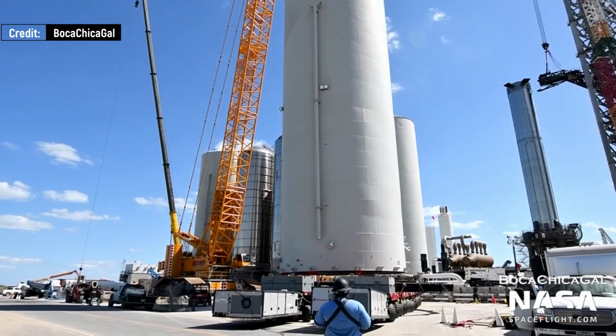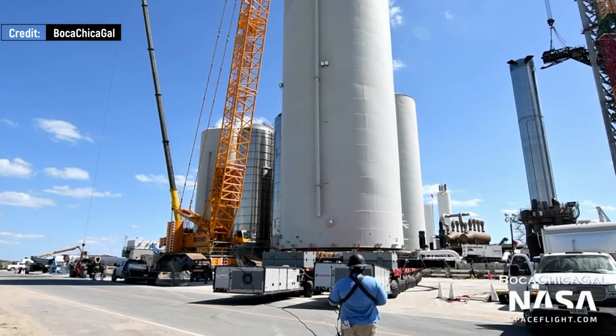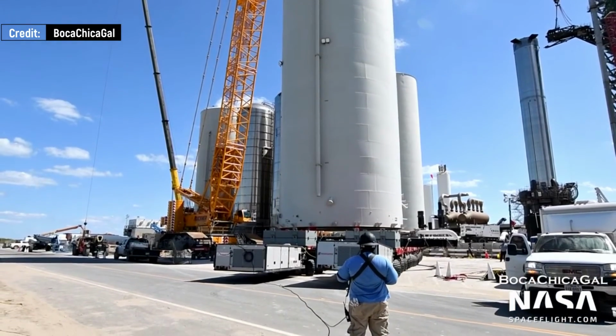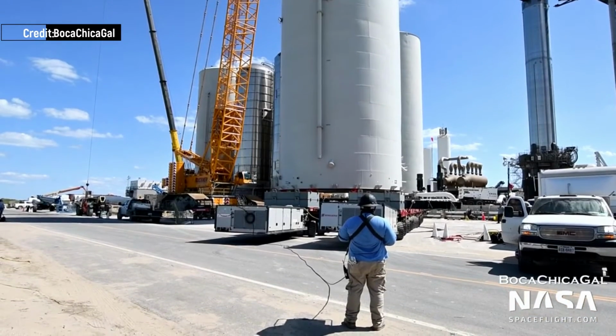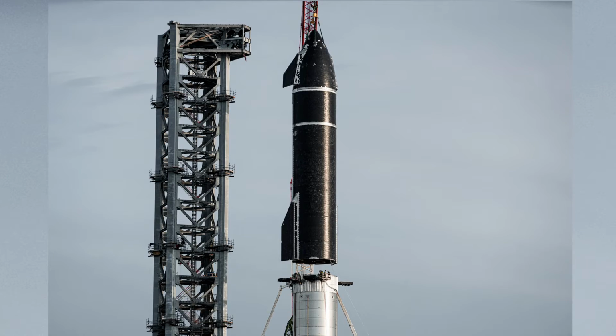From 2020 to 2021, the launch site had gone through a massive amount of development. Starting with the construction of the vertical integration tower and the orbital launch mount. The tower stands at an impressive 146 meters tall. This height is necessary to accommodate the 120-meter tall Starship.